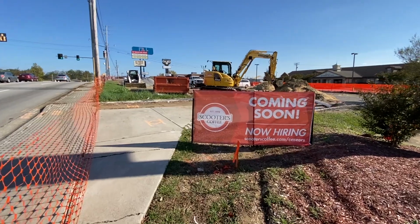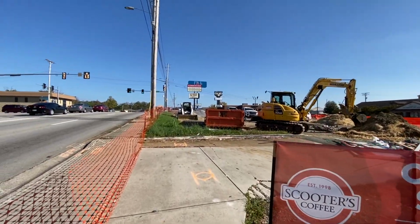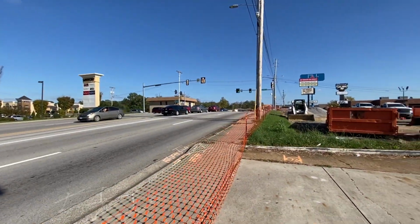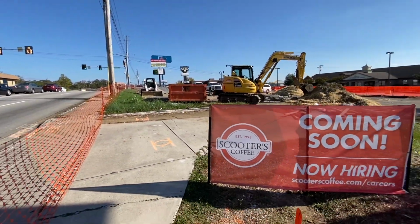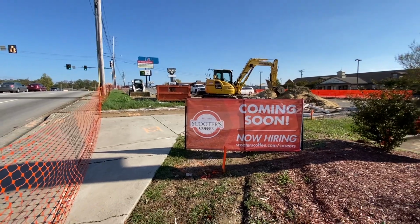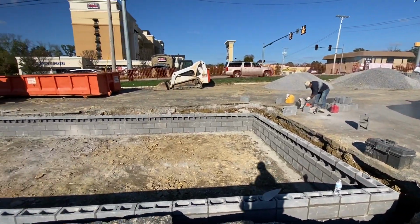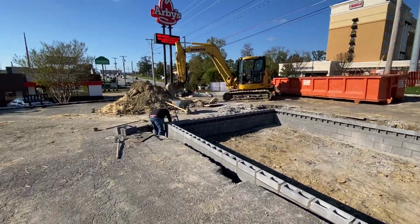Well, here it is, folks. Scooters coming soon. Yes, sir. We got it rocking and rolling. It's gonna be a nice busy street for us. Sell some coffee and some smoothies, whatever you want. Come see us. Yes, sir. Progress is moving.